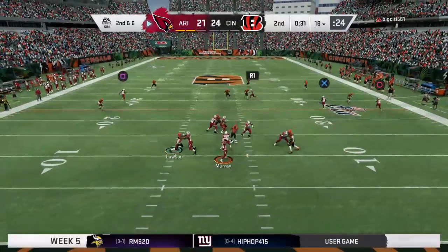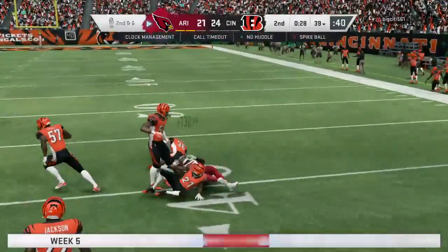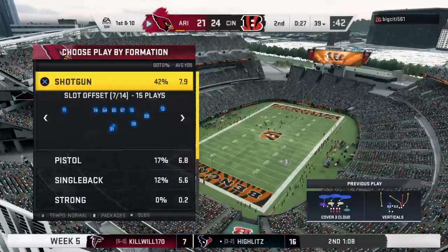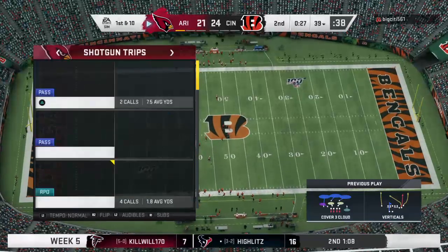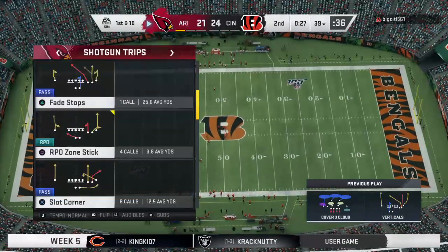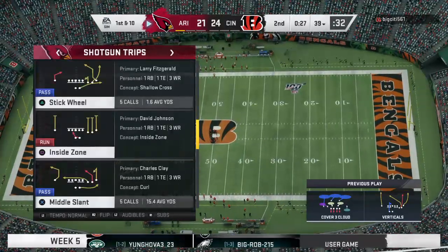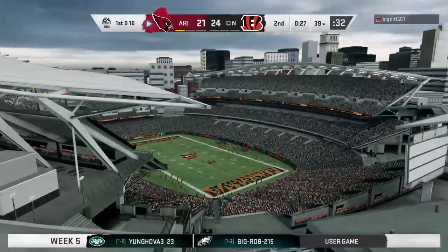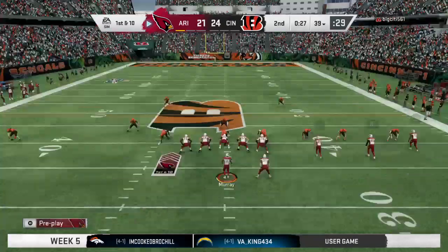Now Murray throwing on 2nd down. It's complete to his tight end, Charles Clay. Now the Cards going to call another timeout, their 2nd, as they'll stop it with 27 seconds remaining here in the 2nd quarter. So from the 39 now, they'll come up on a 1st and 10.